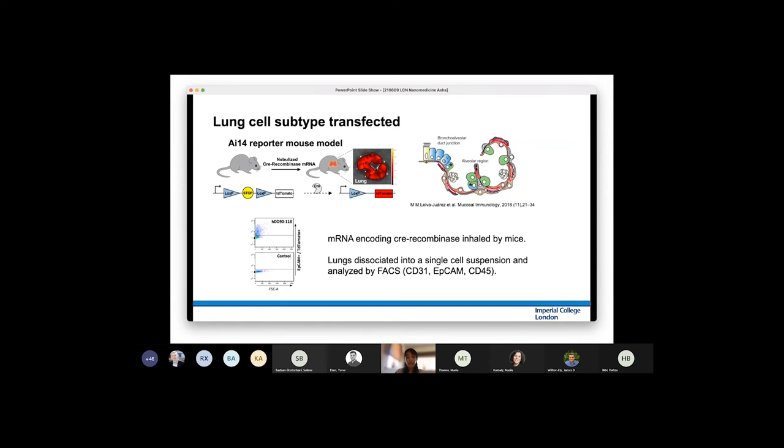We then took those lungs, disassociated them, and performed flow cytometry with markers for epithelial, endothelial, and immune cells. We found that the majority cell subtype that was being transfected was the epithelial cell population, which is in contrast to the systemic delivery. So again, this delivery route gives us an alternative approach to targeting a different cell population within the lung.